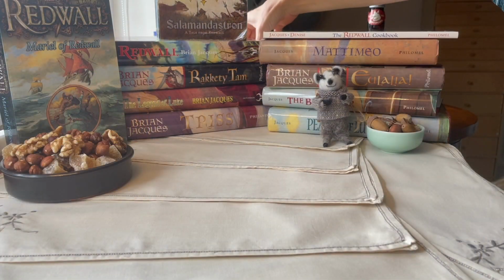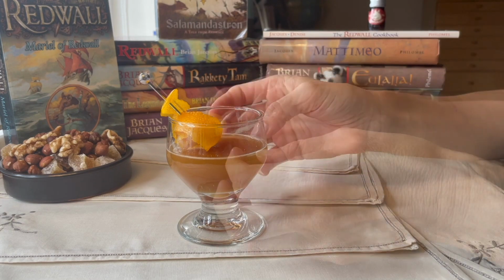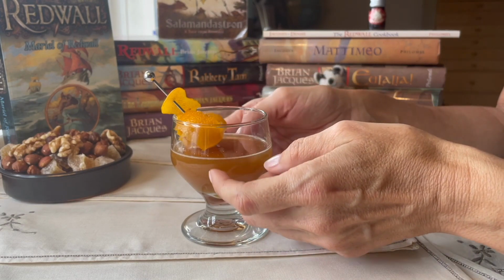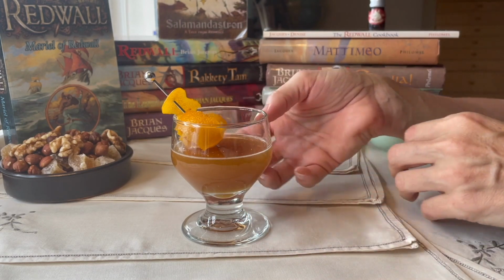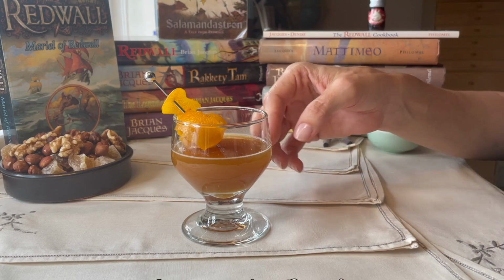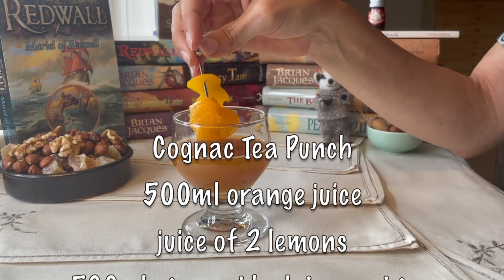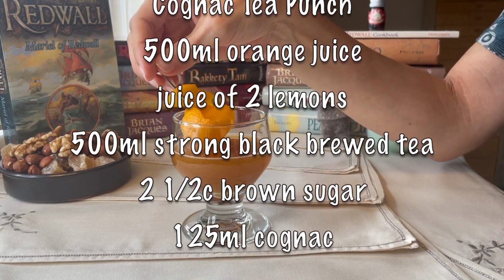I've made something not in the book. This is a tea drink and it's drunk warm. It's made with orange juice, lemon juice, black tea, and I've used Earl Grey, brown sugar, and cognac, and I've garnished it with an orange peel.